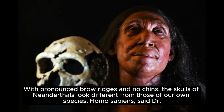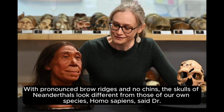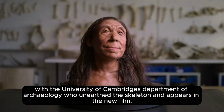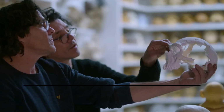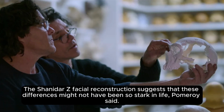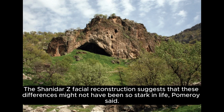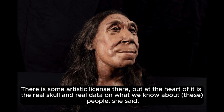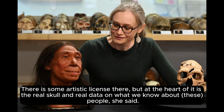With pronounced brow ridges and no chins, the skulls of Neanderthals look different from those of our own species, Homo sapiens, said Dr. Emma Pomeroy, a paleoanthropologist and associate professor with the University of Cambridge's Department of Archaeology, who unearthed the skeleton and appears in the new film. The Shanidar Z facial reconstruction suggests that these differences might not have been so stark in life, Pomeroy said. "There is some artistic license there, but at the heart of it is the real skull and real data on what we know about these people," she said.